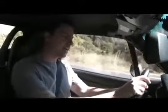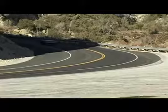Yes, this car is a BMW, but no, it doesn't feel like a high-end one. I just want to keep driving and driving and driving. I don't want to stop.